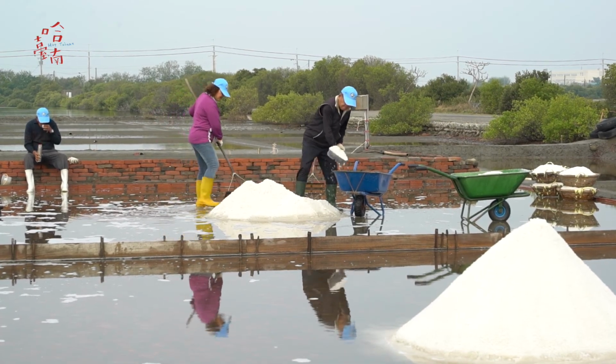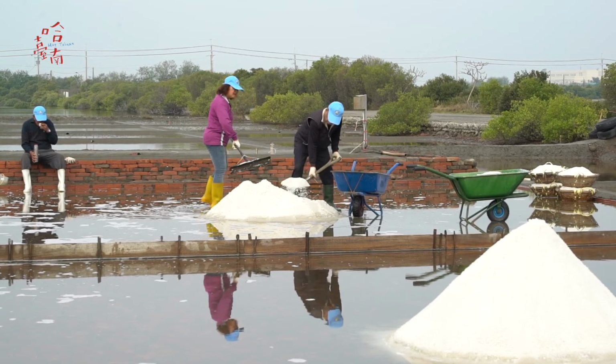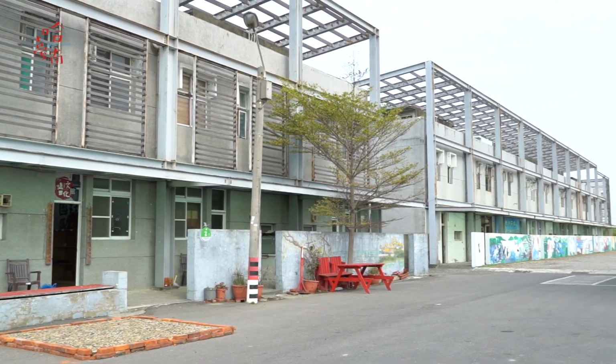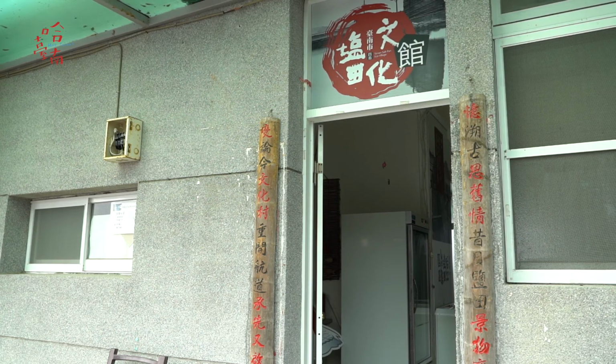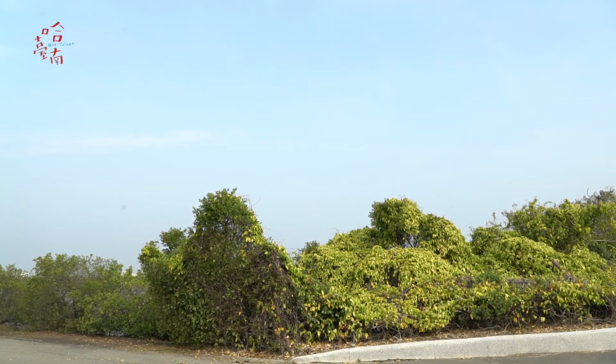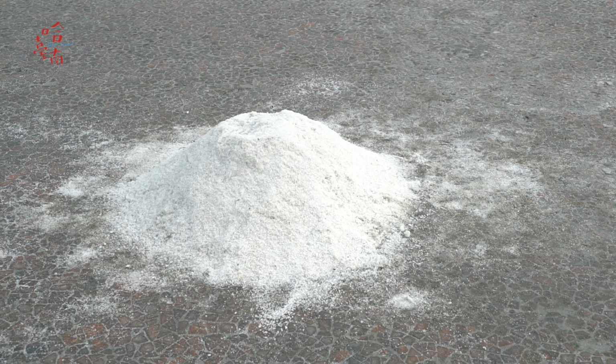In addition to having a try at washing salt fields, tourists can visit some of the historical architecture built for the salt production business. The docents here will show you around the ecosystem, traditional beliefs, and cultures of this area.